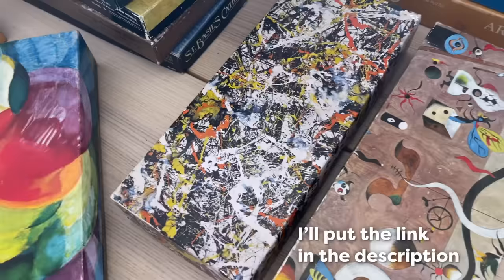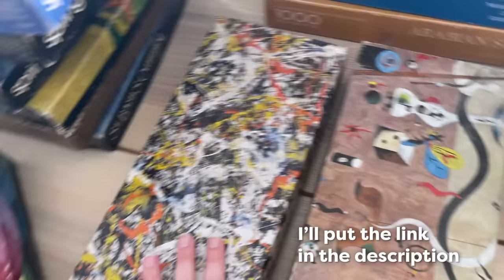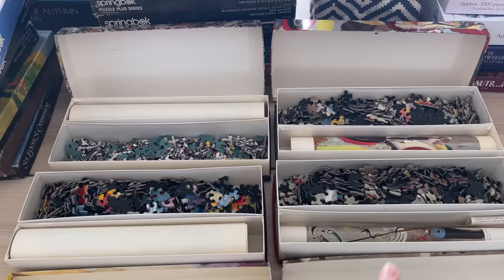You might remember that I did the Pollock puzzle, which was marketed as the world's most difficult jigsaw puzzle. I did that pretty early on in the channel. So if you remember, these boxes are really unique because you have a section for the pieces and then you have a section for the poster. And a lot of the times when these show up, the poster has gone missing. But look at that, all four of them have the poster. Like, this is such an incredible, incredible puzzle find.